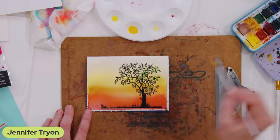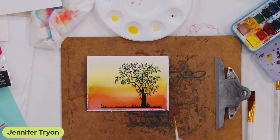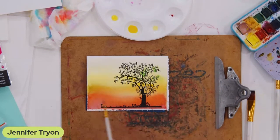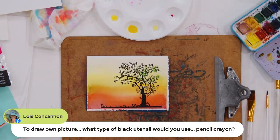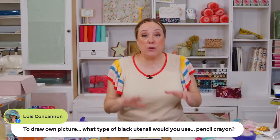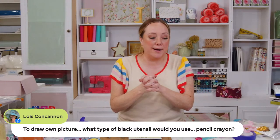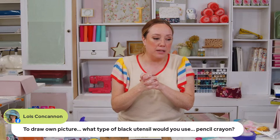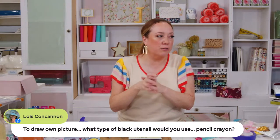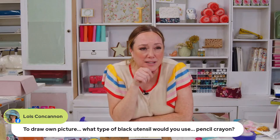It all looks good. If you're going to draw your own picture, what type of black pencil would you use? You have to make sure, yeah. If you're going to do something like this on your own, on plain watercolor paper, you would go ahead and do the background first. And then if you had a stamp, you would want to make sure that you're using archival ink or the Tombow Tsukineko, it's waterproof ink, basically. I think it came in the subscription box.